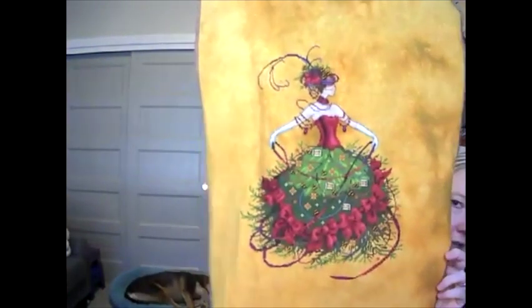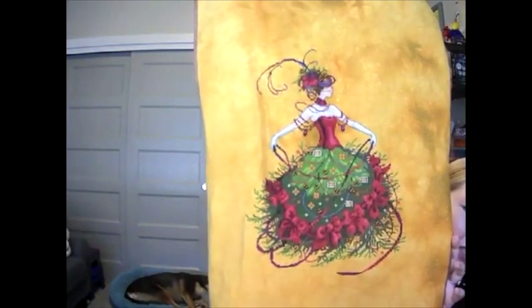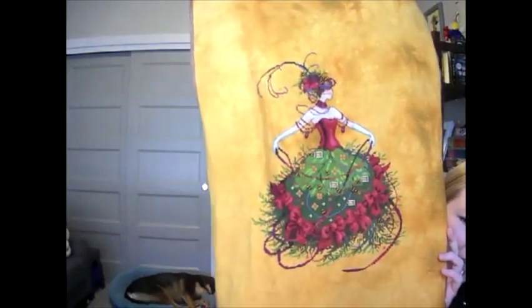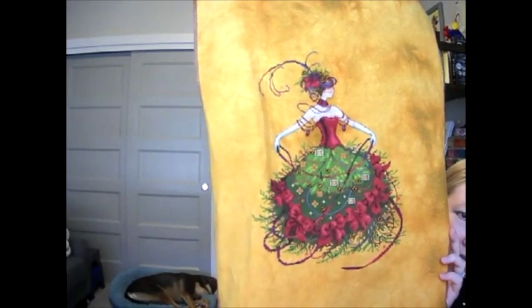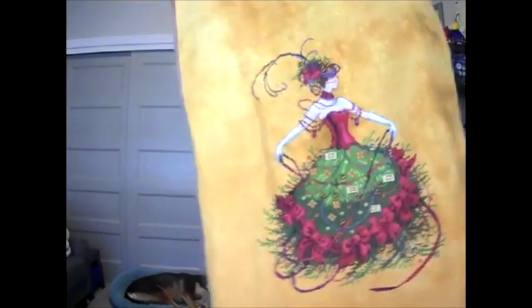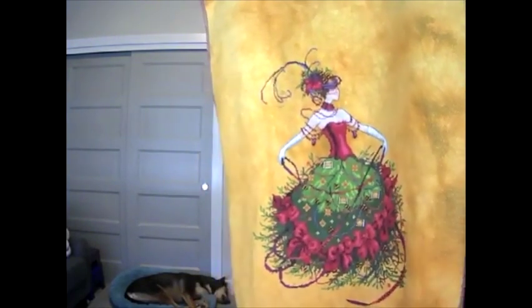I don't know where I'm going to put this. Give me a moment. This one is Miss Christmas Eve. There she is. She's stitched on a 32 count Hidden Treasures linen by Fiberlicious. It is opal. I think you can see some of the sparklies over here.